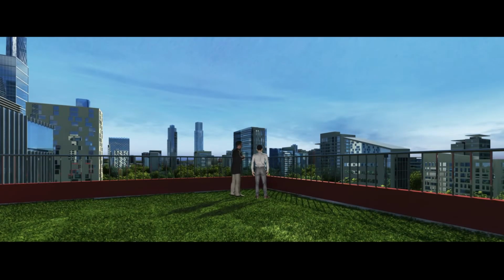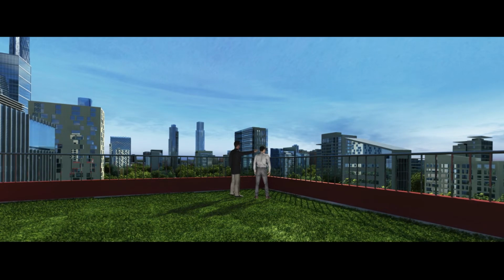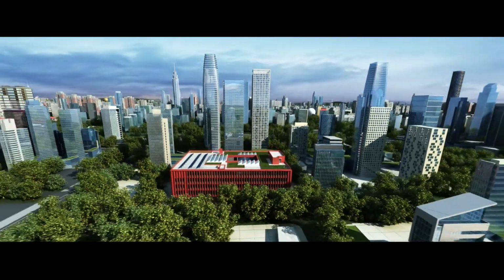In the future, smart buildings will redefine the relationship between buildings and human beings, between buildings and the ecological environment, making our life and work more harmonious and better.